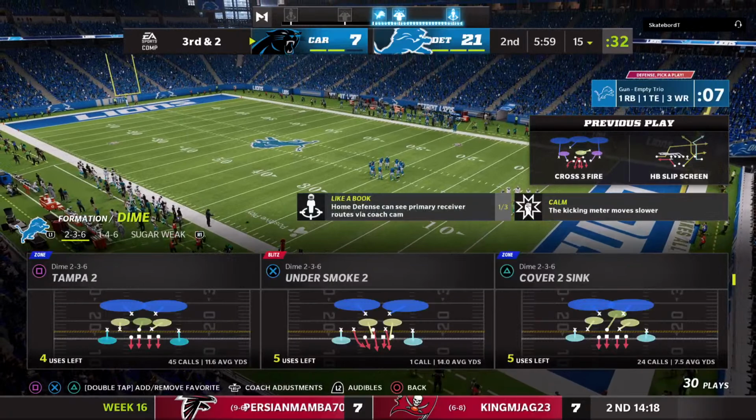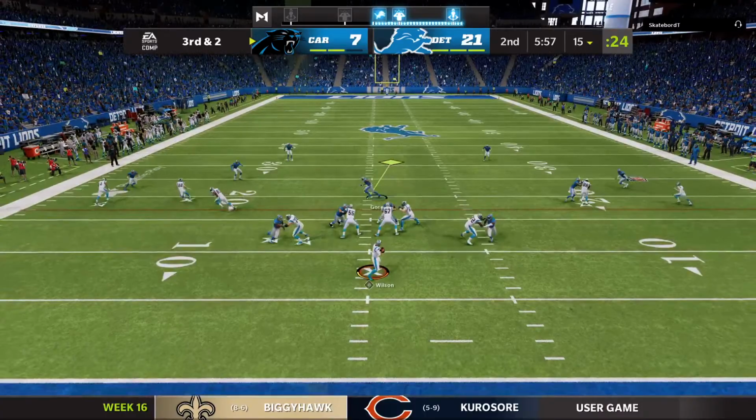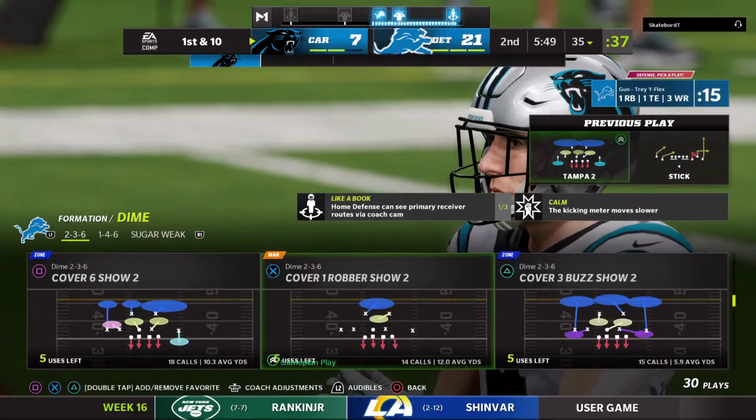After the incompletion, here now, 3rd and 2. Wilson. Open man is Miller. He's got it. And he'll be taken down, but they've got this one up to the 35-yard line.